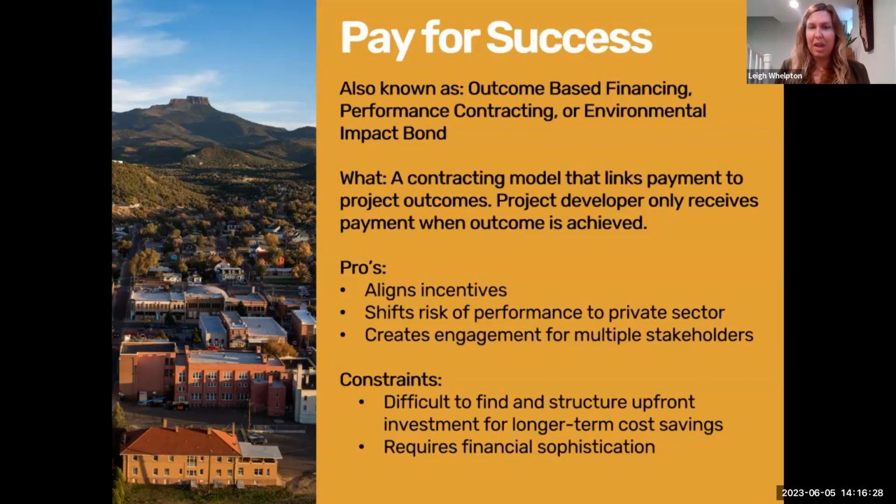I wonder if anyone in the room, I know Sophie, you and your Forest Service team have been very involved in some of these projects and transactions with Forest Service partners. I wonder if other folks in the room have had experience with outcomes-based financing, performance contracting. We got one in the back. Walker's headed over with the mic now.